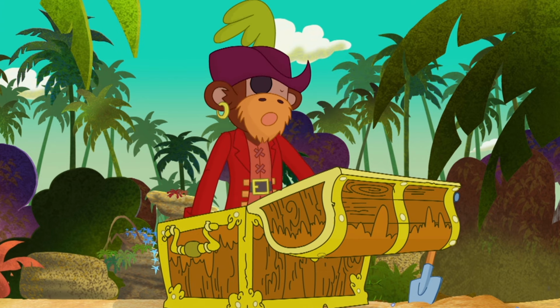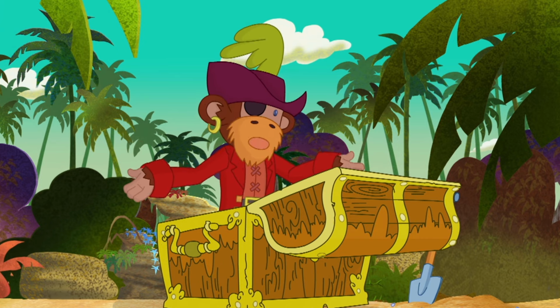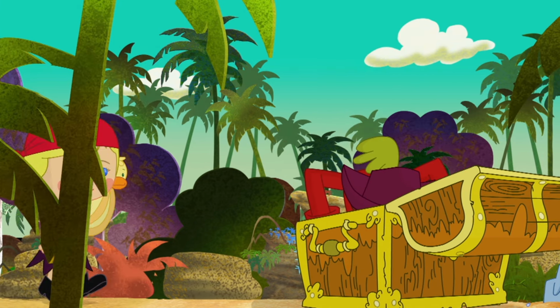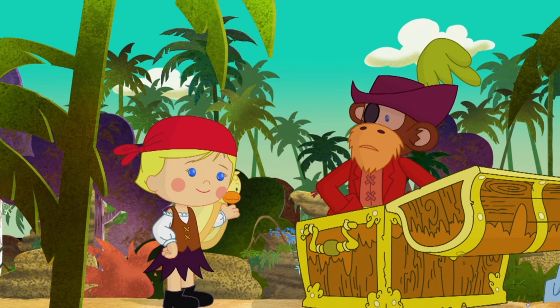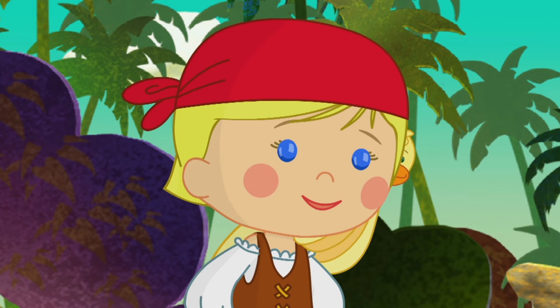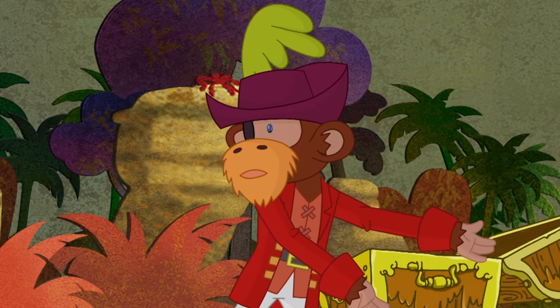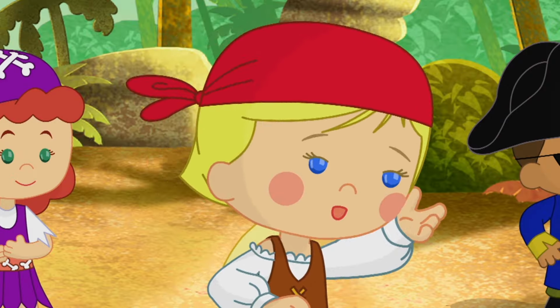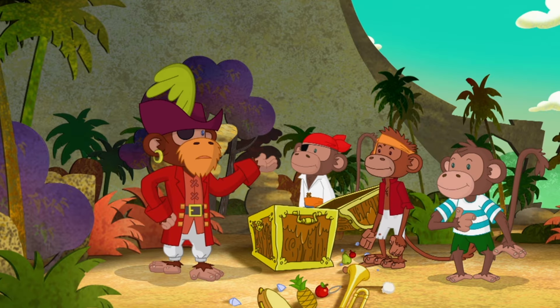Arr! No fair! There be no toys in me treasure chest. What kind of treasure does that be? Hello, Mr. Pirate Captain. Arr, hello. And who be you, young pirate? I'm Captain Chloe. You'll not be trying to steal our treasures now, will you? No, my friends and I want to help you. How might you be doing that, I ask?